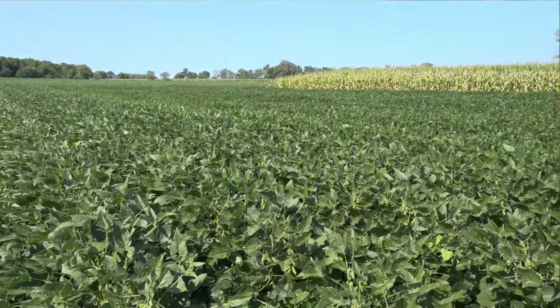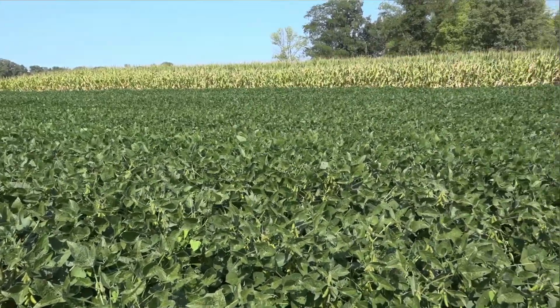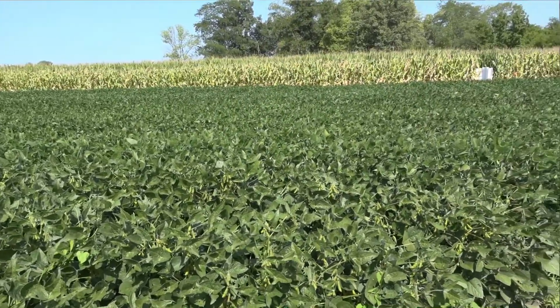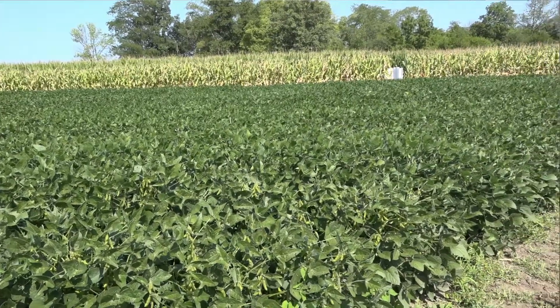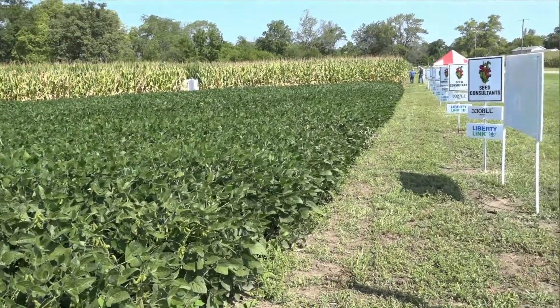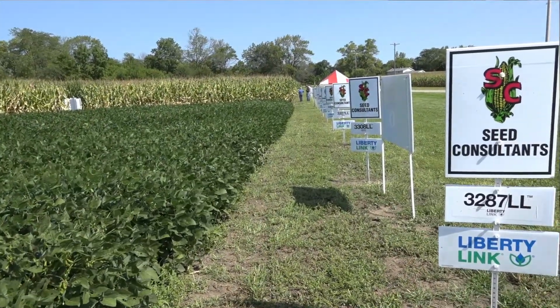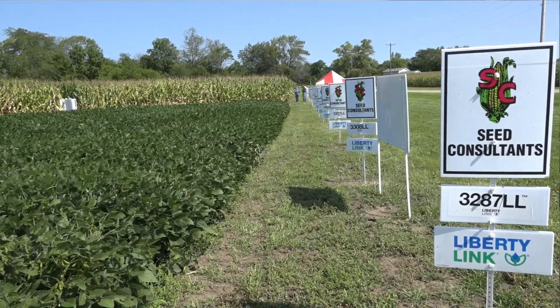It's also important the time of day. You don't want to spray too early in the morning or late in the evening when there's cloudy weather or darker weather. You want to do it in the heat of the day when the sun's out, the plants are growing. You want to make sure you get good coverage. So there's several differences between spraying Liberty and spraying glyphosate, but there's just some attention to detail that needs to be paid to make sure we get good control of the weeds.